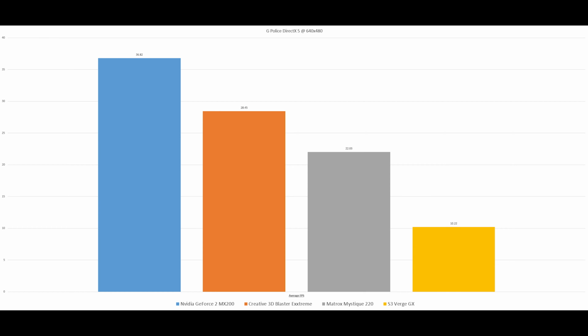Well, this is where we really see the S3 Verge struggle as we move towards 3D action gaming. The Creative card seems to do actually quite well here. We're almost at 30 FPS. It did slow down a little bit, as did most of the cards when the action got heated up, but the dropouts seem to be rather quick and I didn't notice them that much.